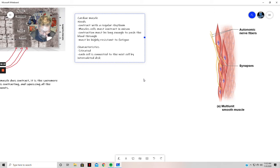And I said all that, and let's make sure we also type it. Efficient between cells. And when we say communication, we're talking about moving that stimulus along, moving that communication along in a much more efficient manner, both with speed and fatigue resistance.